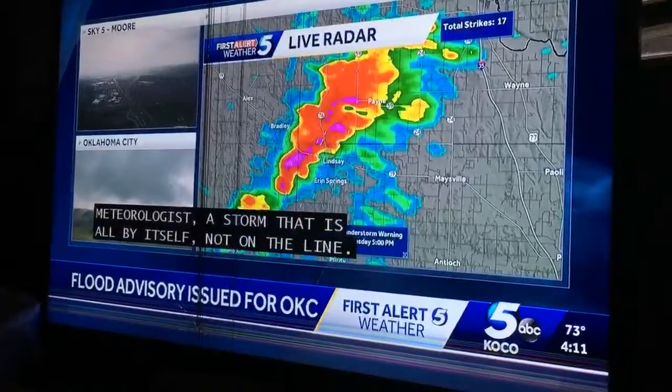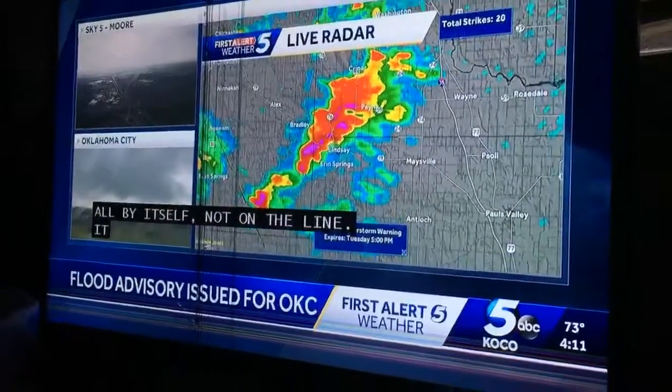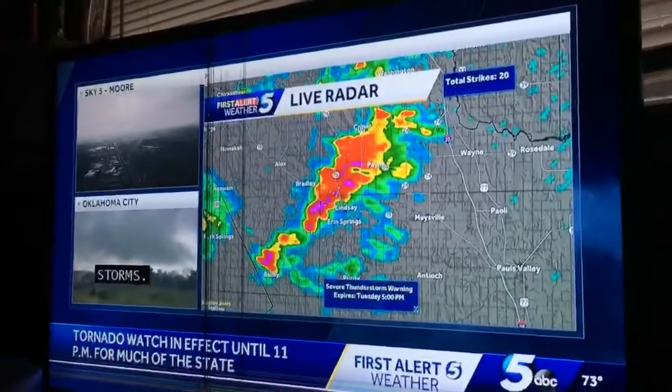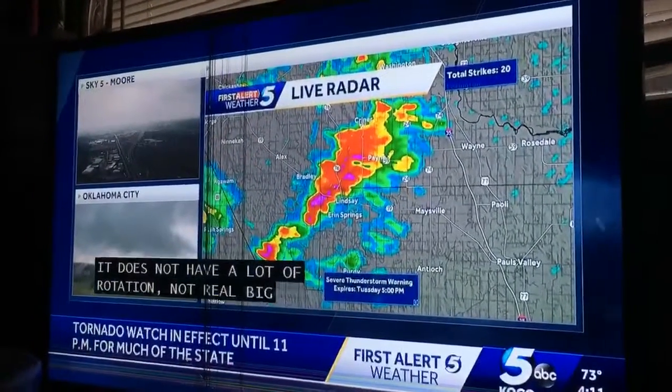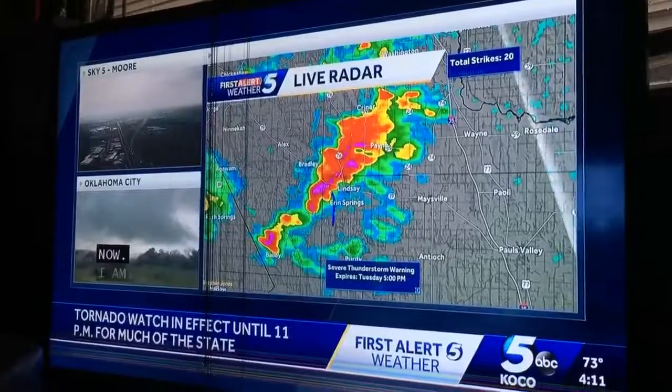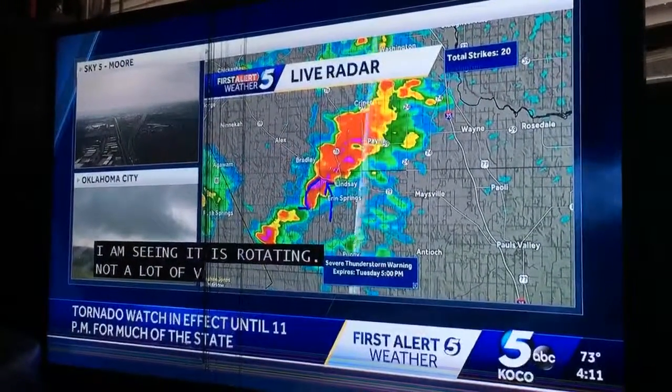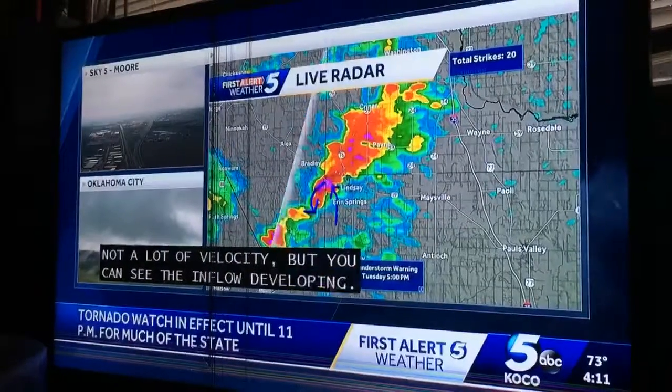And this storm, even though it doesn't have a lot of rotation, it's not real big right now, what I'm seeing in the storm is that it is rotating, okay? So there's not a big velocity couplet, but you can clearly see the inflow notch, which is developing a little bit of a hook, which is coming back this way. And on radar, we're seeing some velocity with it also.